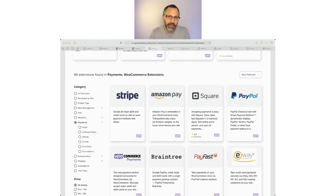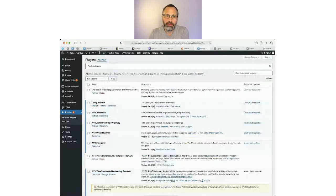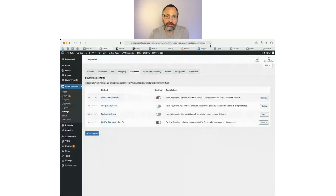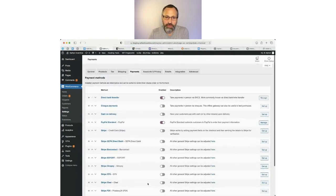So if you want to set that up, the easiest way is to go and install the plugin. So you go to plugins on WordPress, you go to add a new plugin, search for Stripe, and you want to be looking for the WooCommerce Stripe payment gateway. Let's activate that. I've already installed it. Once we activate it, we will then be able to go back to our payment here, refresh the page, and we'll see Stripe, or a couple of Stripe options, to be fair. There we are. Most of these you won't need, they're for different countries. So we just need this one, which I'm going to turn on.